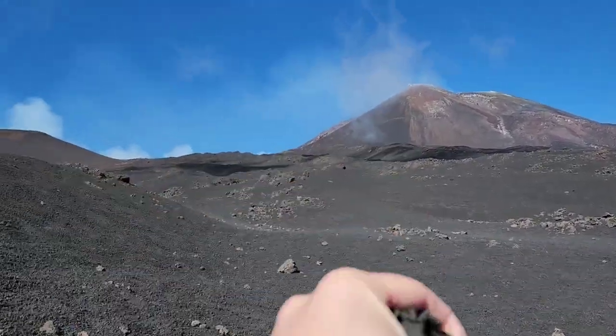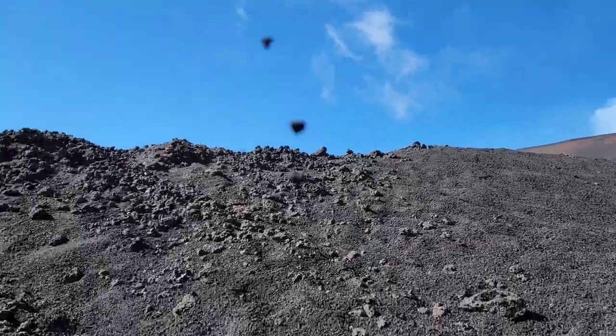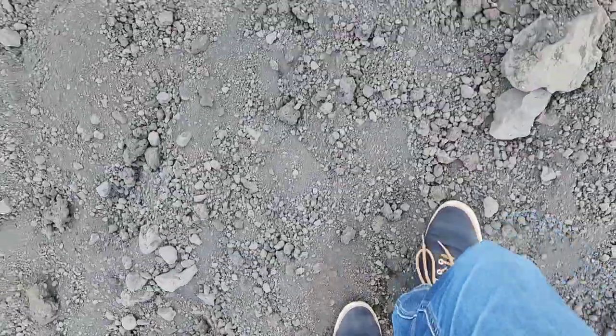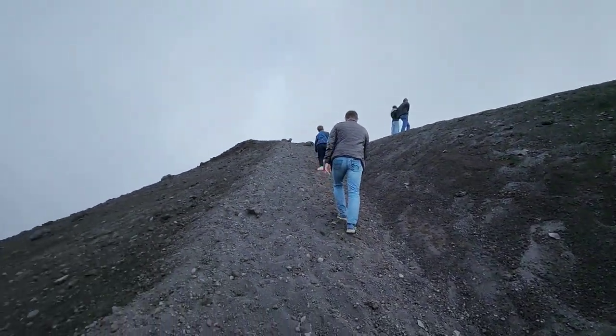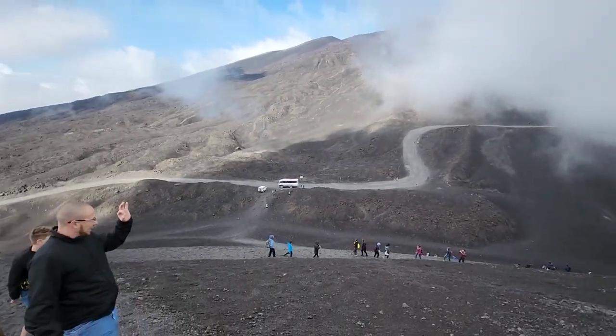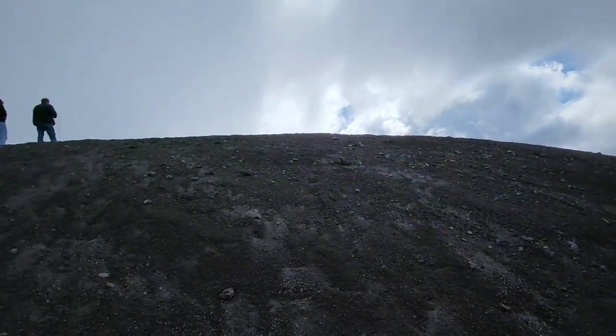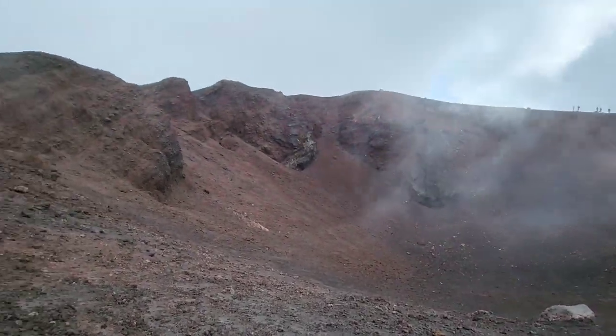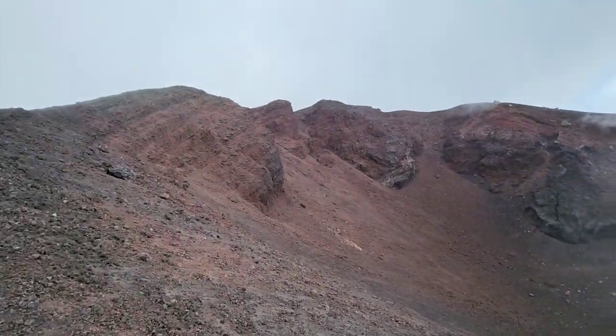Once more, there is an eruption. It goes up and it falls down like that. Almost there. Last steps. Wow. That is beautiful.